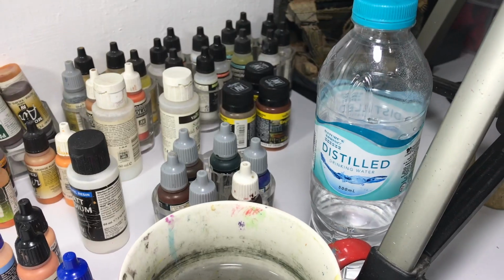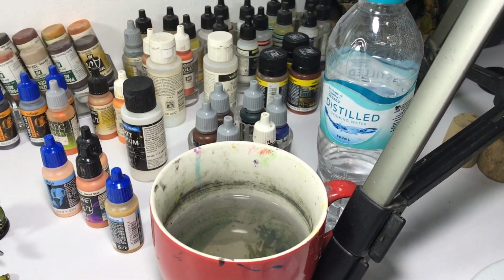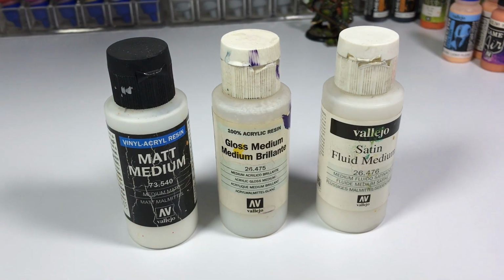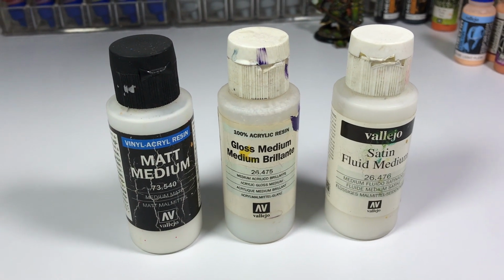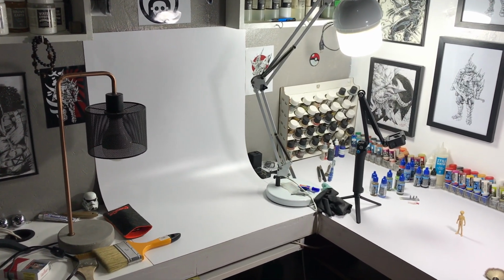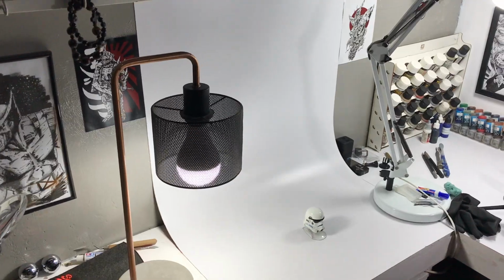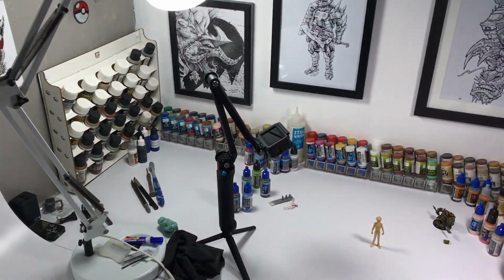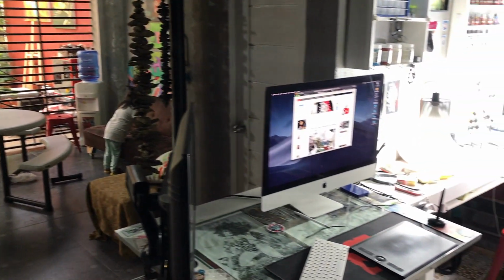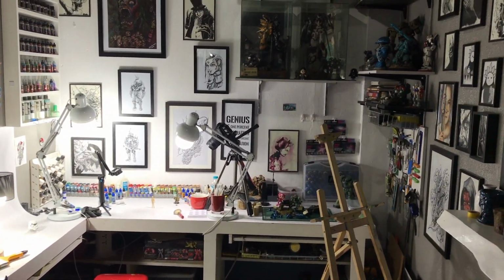I read in some website, I'm not sure if it's the official Vallejo website, that you should only thin your Vallejos with distilled water. So I only thin my Vallejos with mediums and flow improver and thinner and some distilled water. So that's my little photography studio area. It's made of formica. I actually glued that to the wall. It's going to be more fun to do photography of miniatures and Gunpla in the next few days.